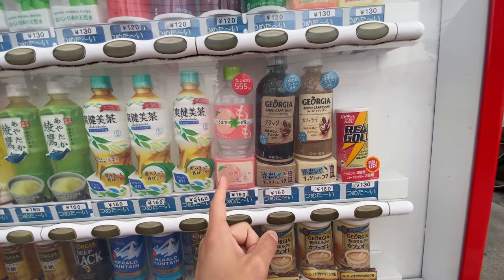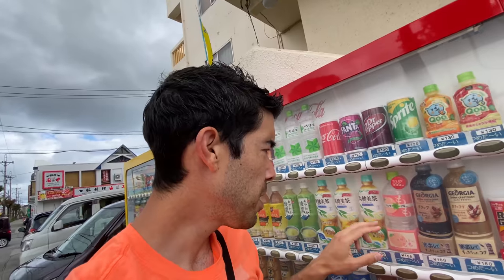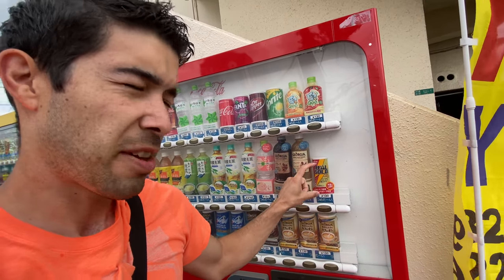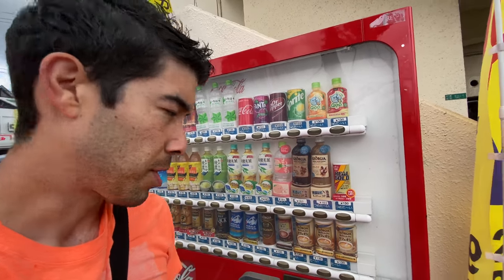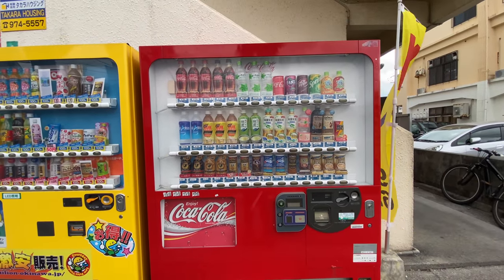This is actually one of my favorite drinks in Japan from these vending machines. This is a peach water drink. It's really good. It tastes just like the fuzz on the outside of a nectarine or a peach or something. It's a really good drink. And this is another energy drink, like a real gold. You can think of it like a, I don't know, like a Red Bull or something like that. So these are all hot drinks. And this is what a Coca-Cola vending machine looks like in Japan.